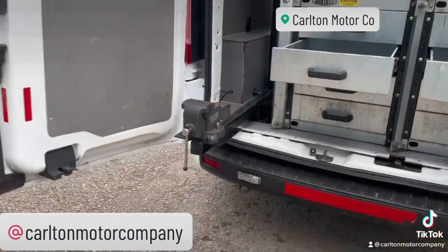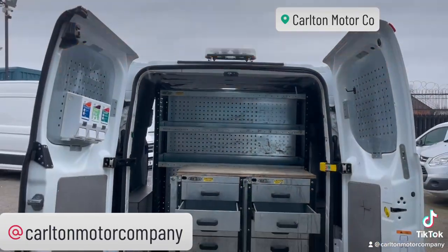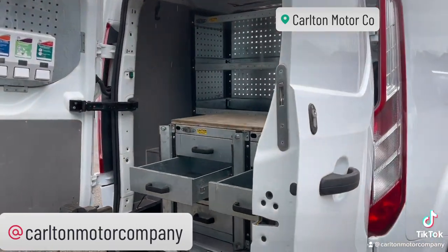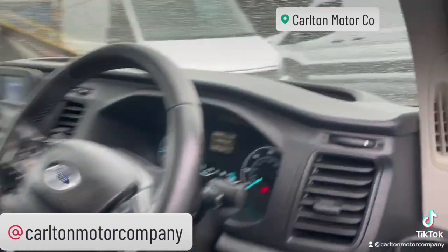So as you can see, pull-out vise down below. You also have another LED beacon on the back. It's a great works vehicle, this, ready to go straight to work. So what we'll do is, the weather isn't great, we'll take a quick look into the cab. As I say, it's just come into stock. All the photographs will be on the website, so we'll take a look what you get with this one.